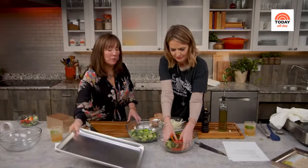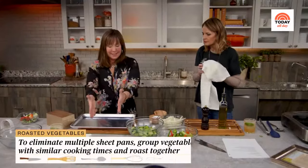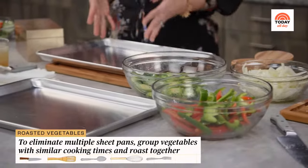Now, and also at home, listen, if you don't want to pull out three different sheet pans. I don't own three different sheet pans. Well, that's the deal. Okay, I get that. You can always separate it. So you could do Brussels sprouts here, onions here.